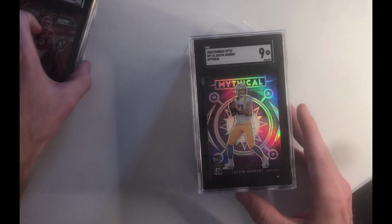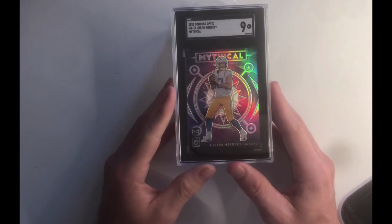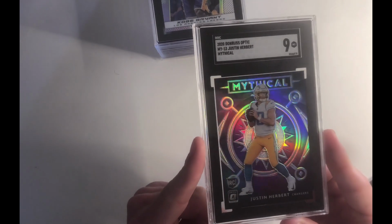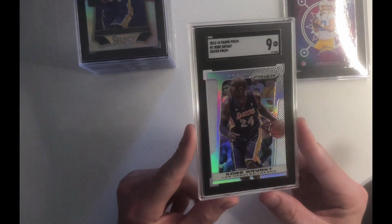And then we have 3 more that didn't fit into any box. So this is the last stack. This last group of cards, it wasn't the best, I will say, in terms of grades. So Mythical Justin Herbert came back a 9. I'm very, very happy with this grade.